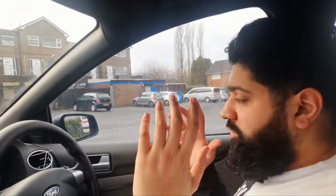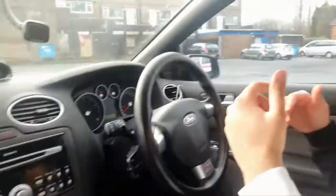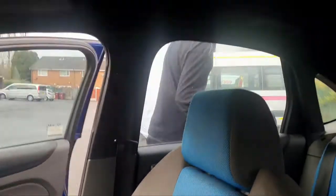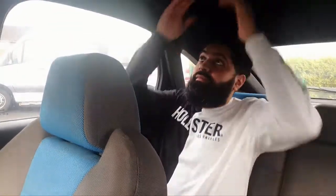Right, so number 4 is how practical this car is. So obviously at the front we've got a lot of space and I sit perfectly, to be honest, but let's go to the back. Right, so for a 5-door hatchback, it's actually got a lot of room in the back. Like, my head ain't hitting that anytime soon, and you can sit comfortably. These seats are quite nice as well, to be honest.